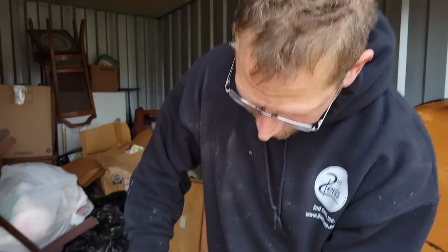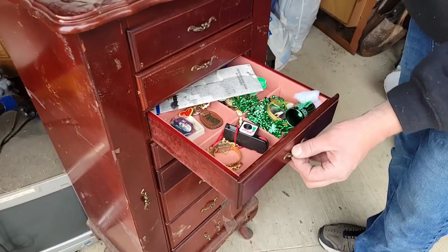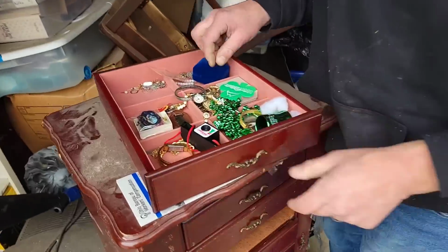So actually, I tried to buy this unit, and for some reason, they wouldn't sell the unit. It was stuck at $150, and then it ended up popping back up again. So other people must have complained about it. And wow, every drawer loaded.